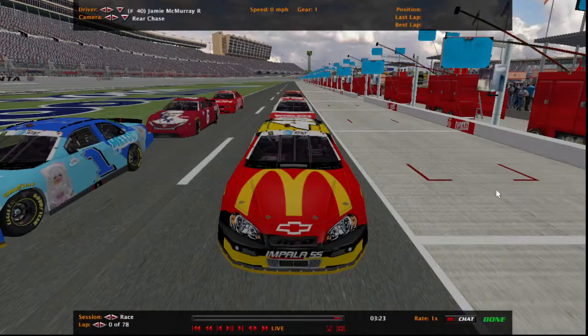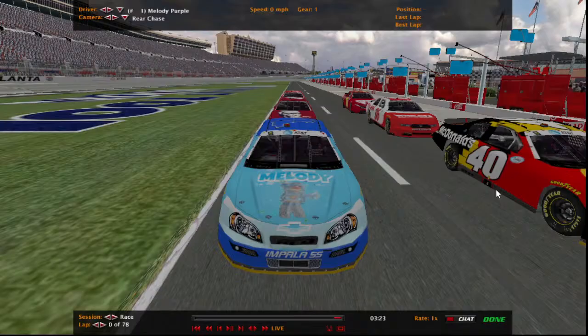Up next, we got one of the oldest drivers in the field, Jamie McMurray, who's filling in the seat for Carter McMurray to come up to the entry in a few years. And Melody Purple, one of the most controversial drivers. She was originally due to be suspended, but after an incident involving intimidation with the officials, she's still here.